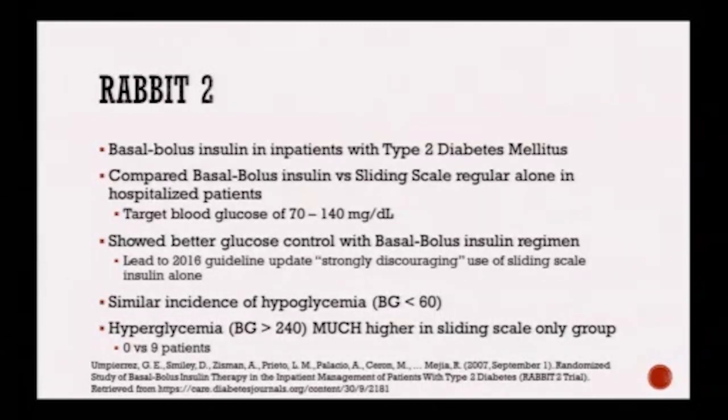So not every patient is going to fit into this mold, though. There are some patients who you can get away with just a sliding scale insulin regimen, but if you're having ones that are persistently hyperglycemic, this may be your first step as opposed to just putting them on the sliding scale. You need to figure out a basal bolus regimen that will work best for them.